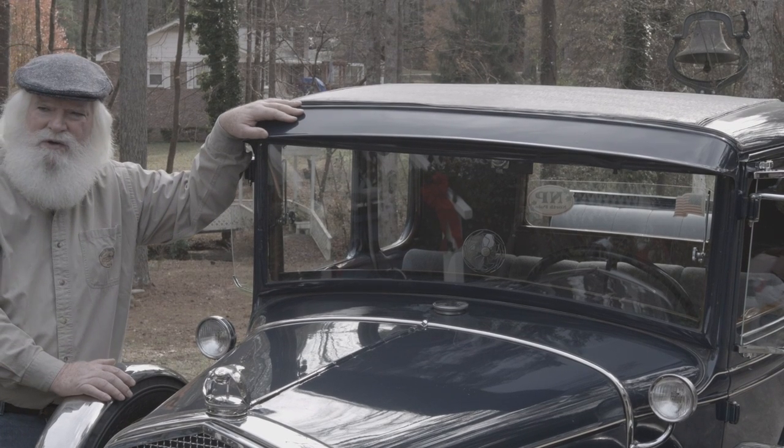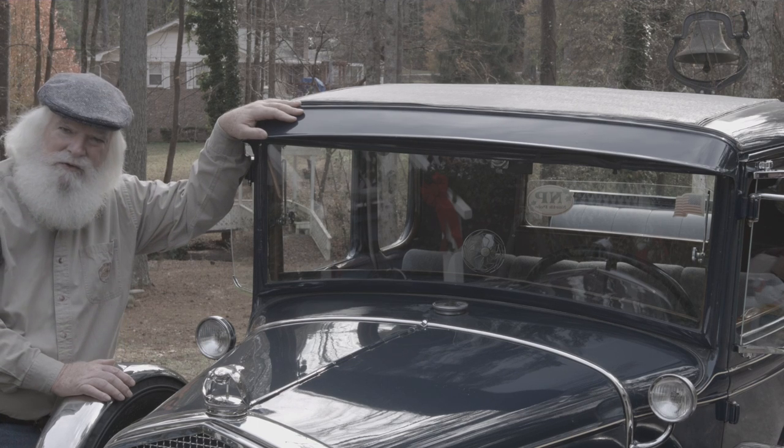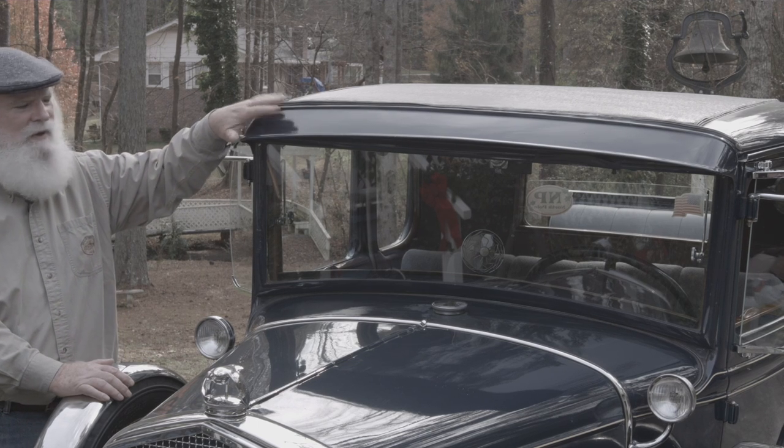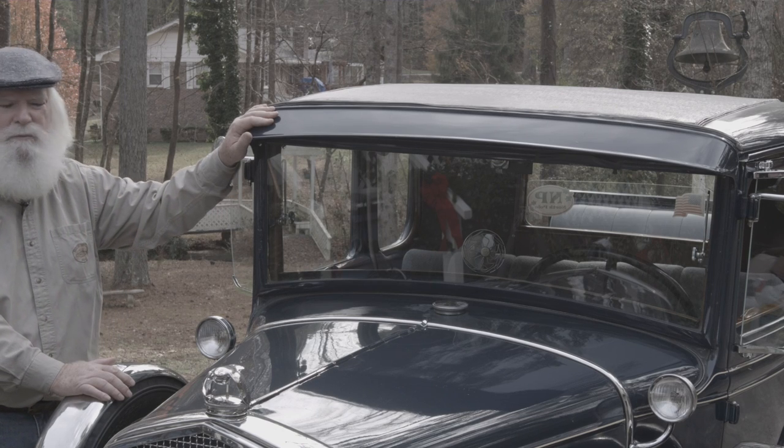It does make it a little more difficult to see the stoplights. You have to kind of crouch down and look underneath. But without these, it really is kind of hard to drive the car in a bright sun.